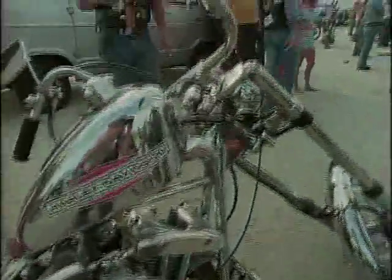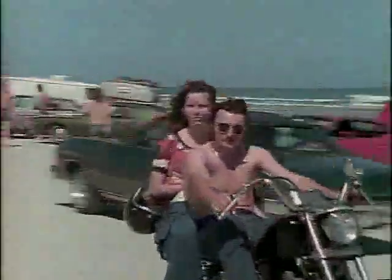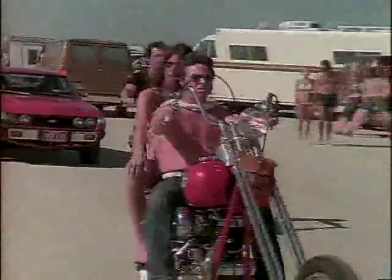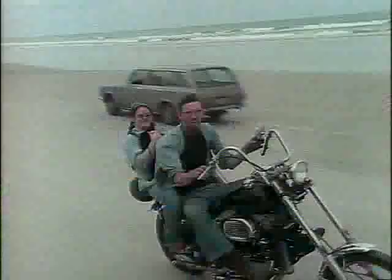But some things have changed. You don't see many of these cool girder front ends, painted tanks, or skinny back tires these days. And most of these choppers started out straight Harley, all the way. And dig that sissy bar. The bikes and hairdos may have changed over the years, but the spirit of Daytona remains the same.